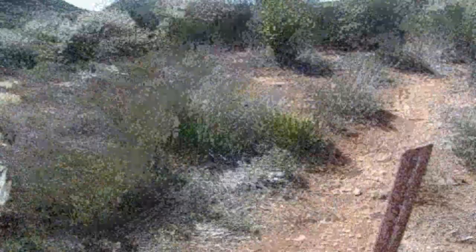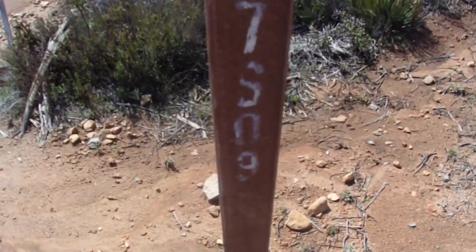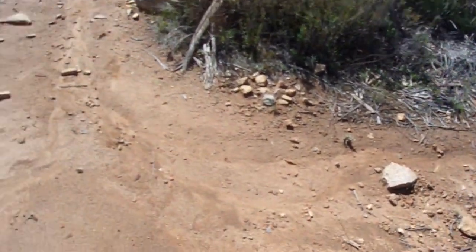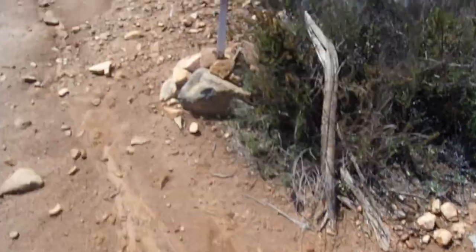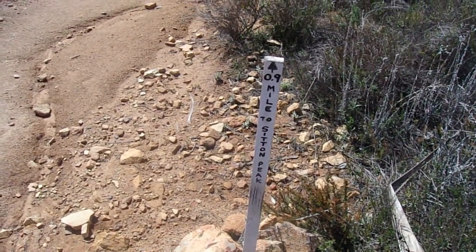It's me, Brian, again. This must be trail number 7S09. This is the Sitton Peak Trail. I am now just under a mile left before I summit it.